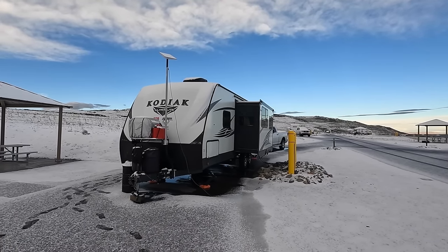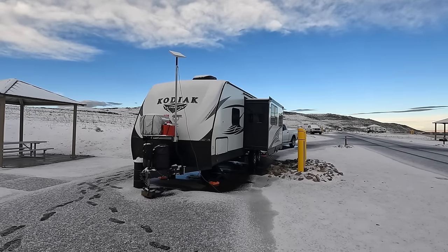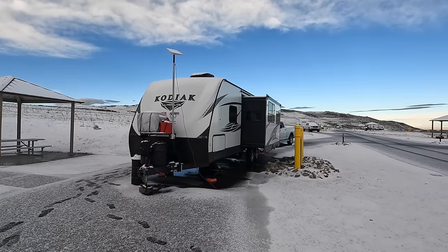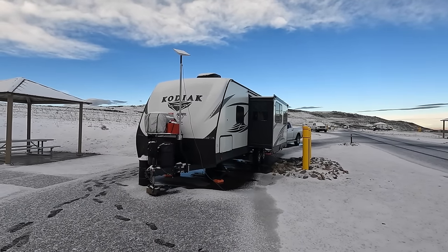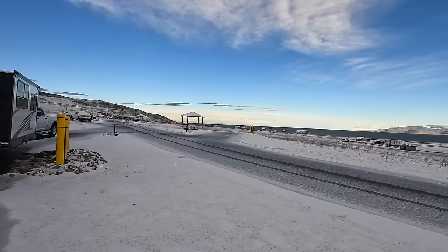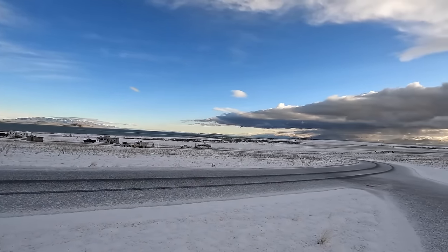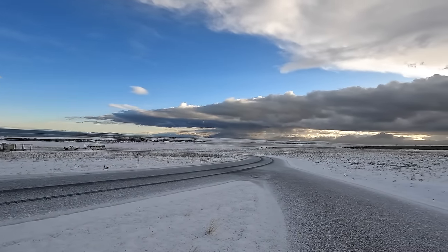Well, it is certainly cold and beautiful out here at the same time, but we're going to begin packing up our Kodiak and moving on. We got to leave today and we're headed a little further west over into Nevada. We'll see you guys there.